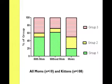So I'd just like to show you this graph. I think perhaps it gives us some ideas about this conundrum of whether we keep the mother with the litter or not. Again, it's a traffic light system. So we've got here on this x-axis, firstly, this bar is the bar for the group that was kept with their mother, and the next one was kept without their mother, and the next one was the mothers themselves. And we've broken each bar up by proportion in the traffic light system that I was telling you about, by the percentage of the group that were either group 1 that didn't develop any signs of disease, group 2 in yellow that were infected but developed just mild to moderate signs, and group 3 that died of the disease.